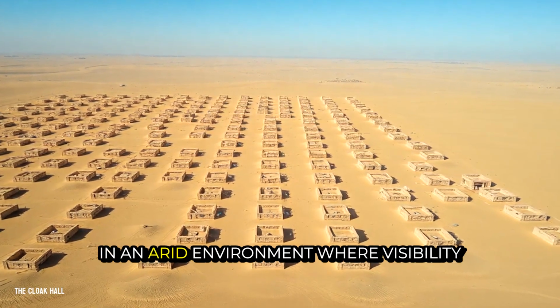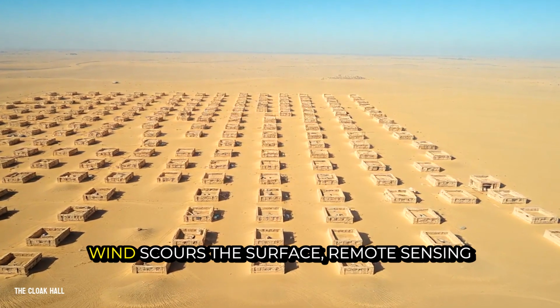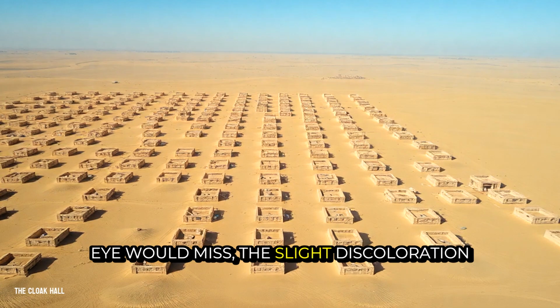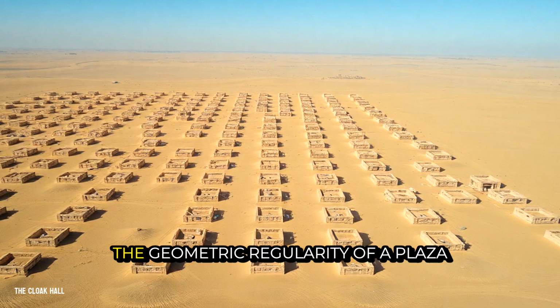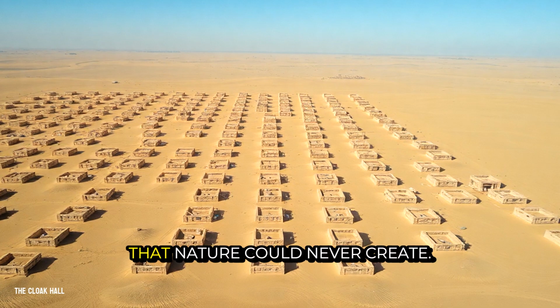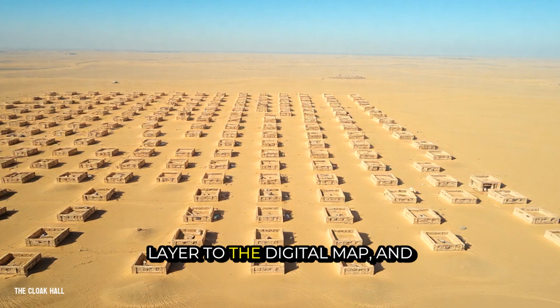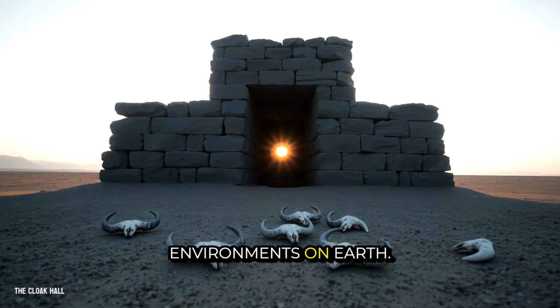In an arid environment where visibility from the ground is low, where the sun bakes the soil and wind scours the surface, remote sensing becomes an essential tool. It can see the faint traces of human labor that the naked eye would miss, the slight discoloration of a buried wall, the subtle depression of a filled-in canal, the geometric regularity of a plaza that nature could never create. Each new satellite pass adds another layer to the digital map, and each layer reveals a piece of the story of how people adapted to one of the most challenging environments on Earth.